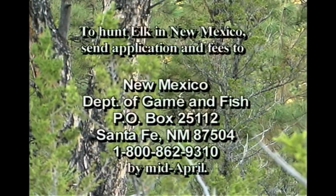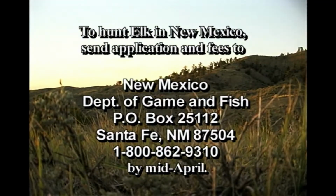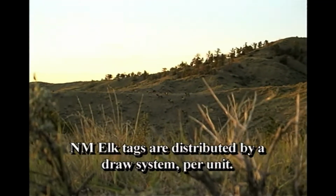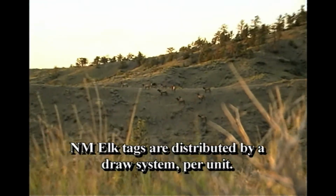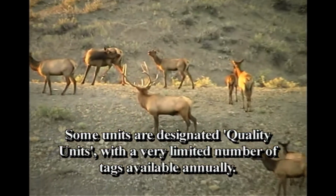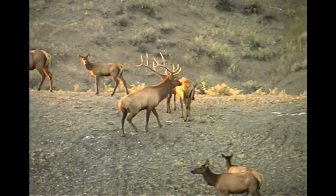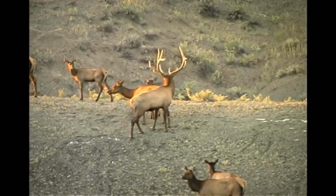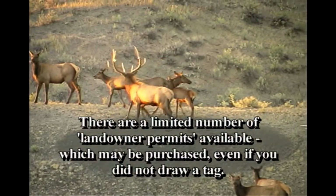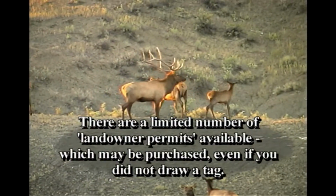To hunt elk in New Mexico, hunters must send their applications and fees to the New Mexico Department of Game and Fish by mid-April. All elk tags are distributed by a draw system per unit. Some of these units are designated and managed as quality units with a very limited number of tags available each year. Tag prices vary by unit, with quality units more expensive and harder to get. There are also a limited number of landowner permits available, which may be purchased even if you did not draw a tag.